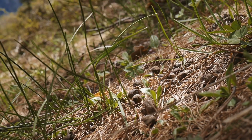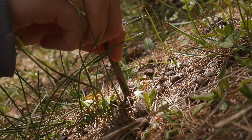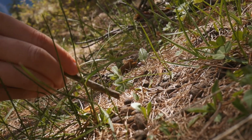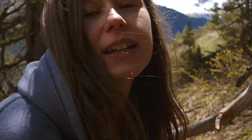Mashpadonculous droppings. Let's see when I squish them. What did it eat? We can tell it's Mashpadonculous poop because it's so light and so small, because they only nibble on tree bark.